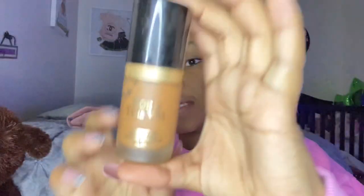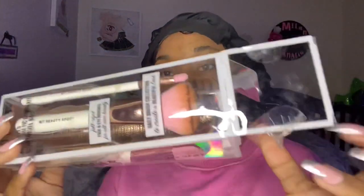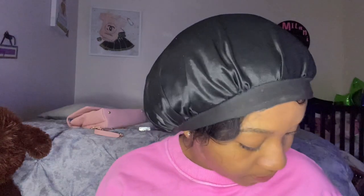Okay, so I am gonna be using my Born This Way makeup from Sephora, and this is what it looked like. Like I said, this is my foundation, and this is my concealer. So I'm gonna be using both of these. And guess what, guys? I gotta show y'all something. I finally got me a brush. I forgot what they're called, but I finally got me a brush. And something for my eyebrows too. I finally got that too. So I'm happy. I could finally lay myself.